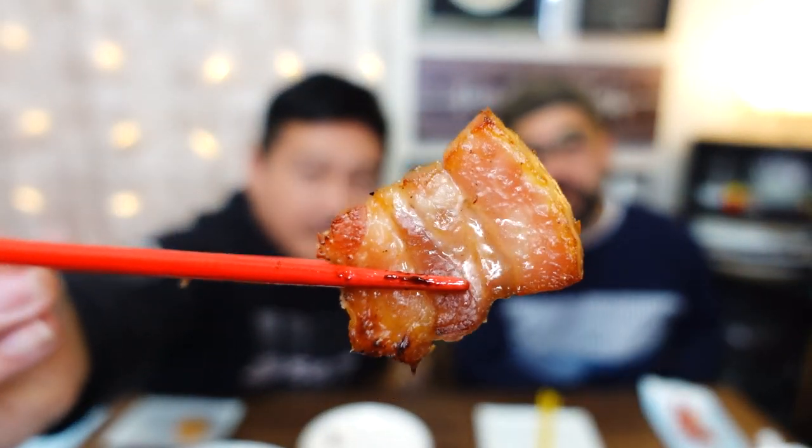How is it? Good? Porky. Look at that. Has a nice amount of fat. Nice fat to meat ratio. Yet, it doesn't taste that oily, because they've grilled it nicely and let all the excess fat run off the pieces of meat. Good flavor. The meat is nice and tender. I like it.